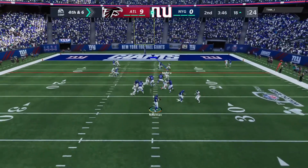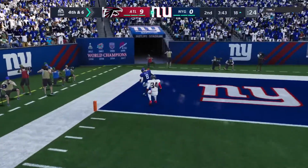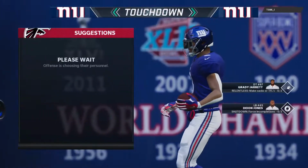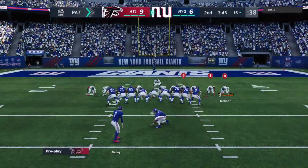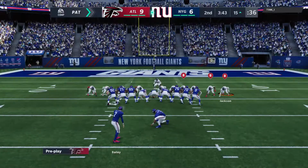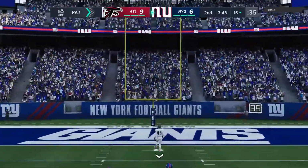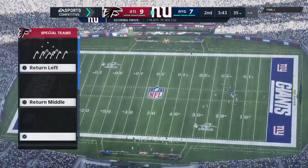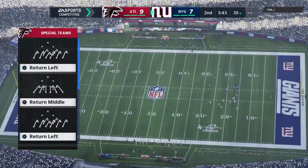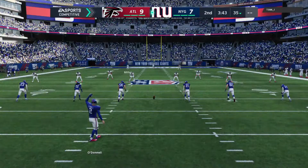From the shotgun, he'll look to throw. That is caught at the 7, and he will take it on in for a Giant touchdown. An 18-yard touchdown grab, and the Giants are able to get this back within a touchdown. They're back within a couple at 9-7 now. Falcons 9, Giants 7. Pat O'Donnell set to kick off.